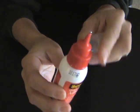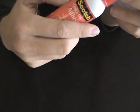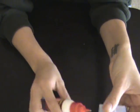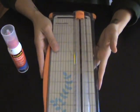And I keep a little pin on top so it never gets clogged, because I tend to not remember to put this on. So if I don't put this little pin in, then it clogs up, and that's just more time. So there's that. Number 4 would be my Fiskars trimmer.